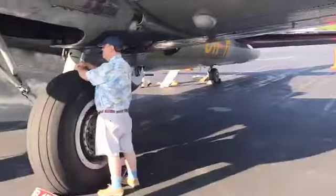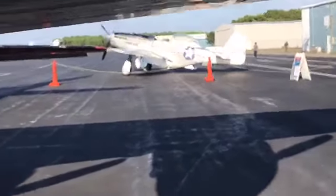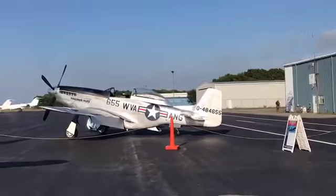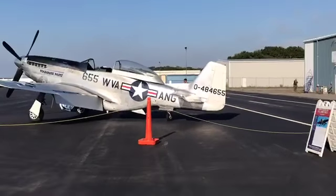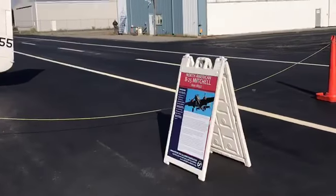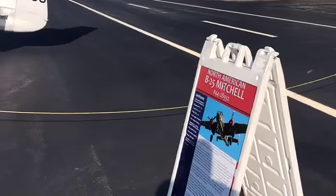You can check out more information about the tours that they're giving here. You can come check them out for $15 for adults and $5 for children this weekend, Saturday and Sunday from 9 to 5. We're walking under the wing of the B-17 now, going to check out the Mitchell over here. You can check out the Cape Cod Times website, capecodtimes.com/entertainment. We have an article about these planes and this tour here. They're going to be here through this weekend.